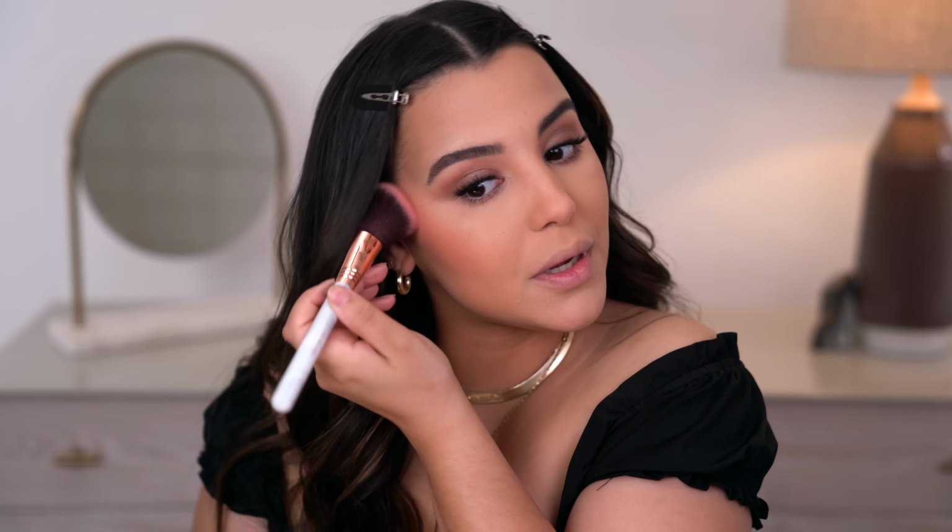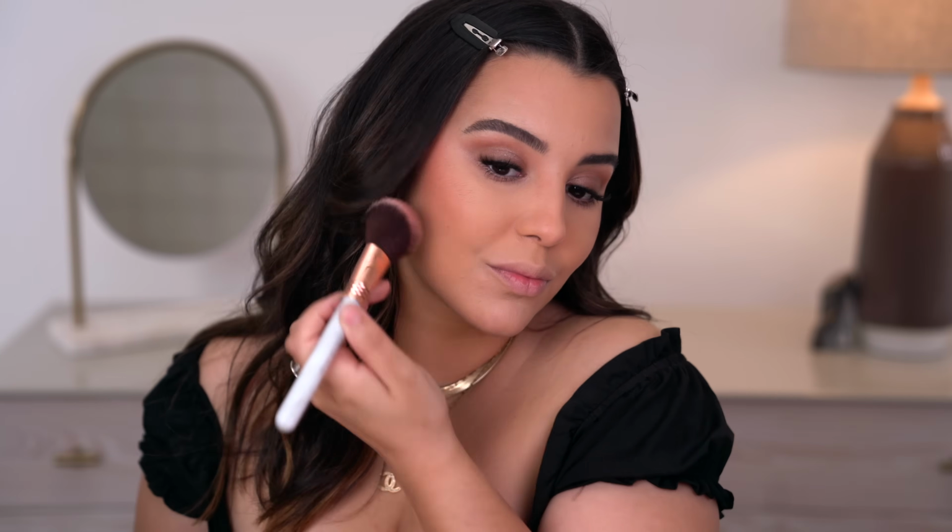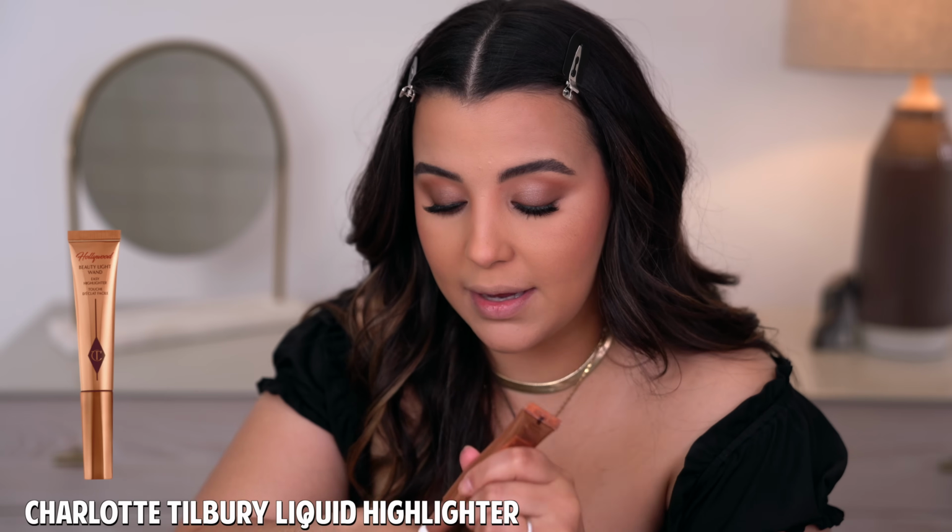Wow, they definitely pack a punch. So one of the last and final things I'm gonna do for the face is highlight. I always feel like highlight really is a hate-love relationship for me personally, but the Beauty Light Wands by Charlotte Tilbury are very highly rated. So I did decide to pick up one in the shade called Spotlight, which I think is going to be a really, really beautiful highlight shade.